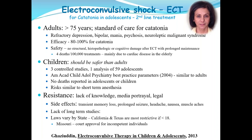It's safe. You hear all sorts of scary things about ECT, but studies have shown no structural, histopathologic, or cognitive damage with prolonged maintenance ECT. The stated risk of death is 4 cases per 100,000. And that's mainly, this is for everybody, due to cardiac disease in the elderly and children. There have been no deaths reported.